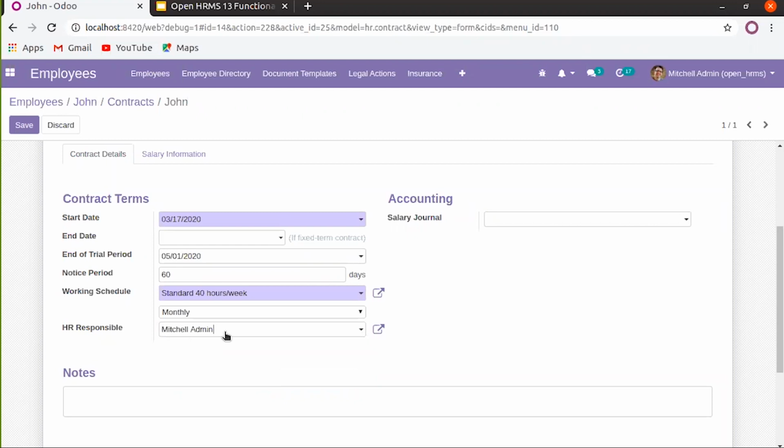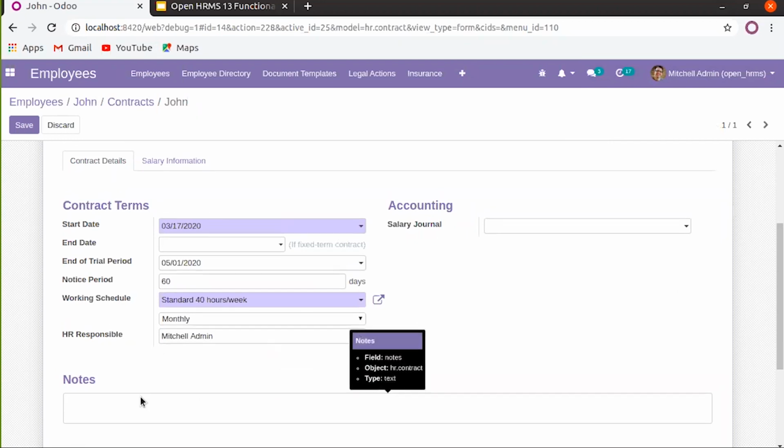So I'm just providing Michelle admin. Actually, Michelle admin is the only person who has access to the system, so I'm just providing Michelle admin. And if you want to provide any extra notes, you can just add them here.